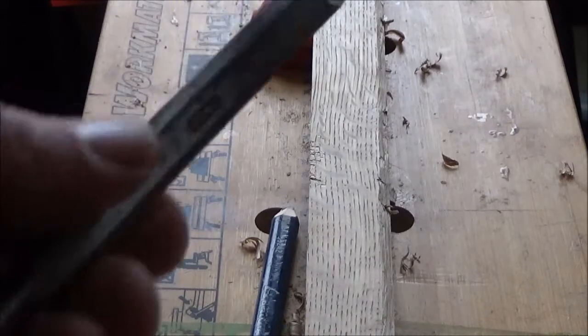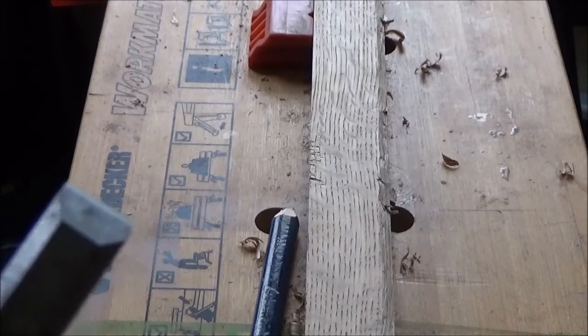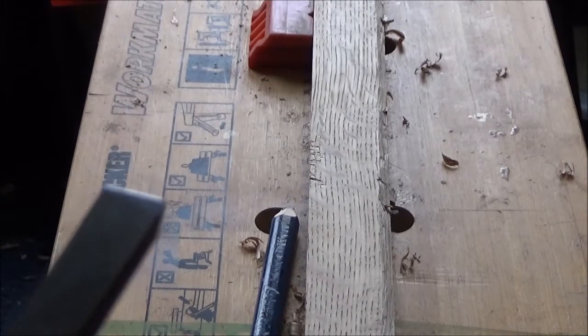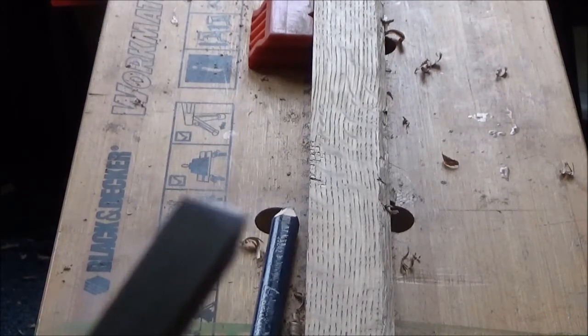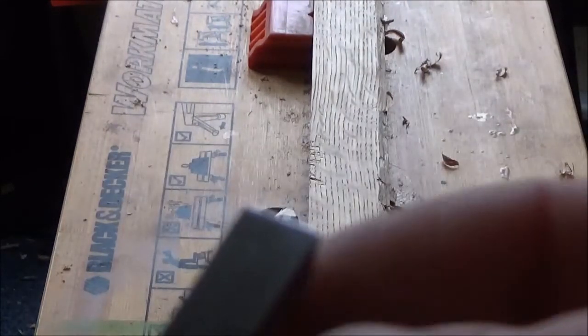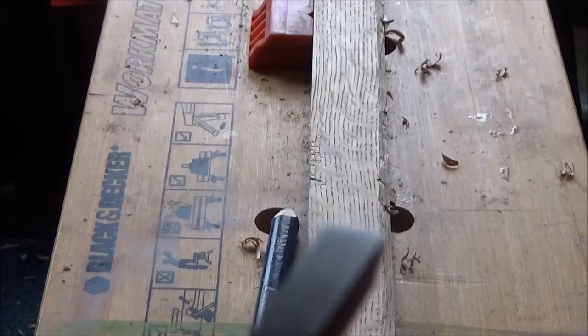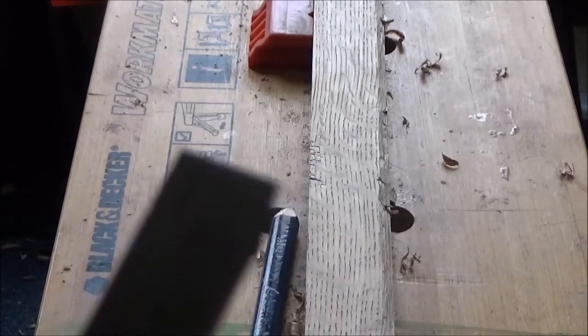But as I'm working the timber, what I've sort of felt is that this blade just simply isn't sharp enough. And if we look, I don't know, can I show you that? Yeah. Right, if you look, you can see a strip of light where it's reflecting, where it's been dulled. So the next job for me is to put an edge back on that.